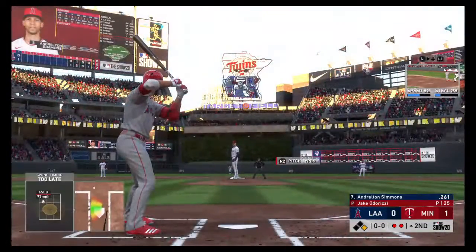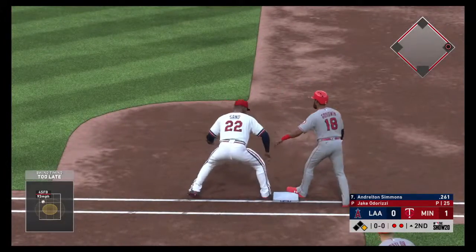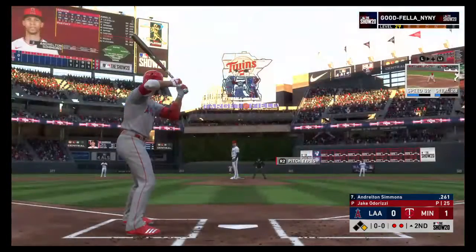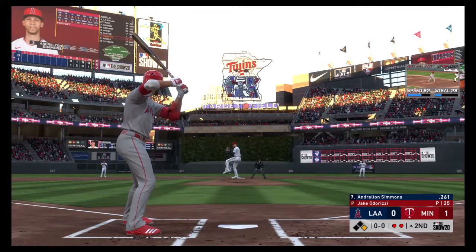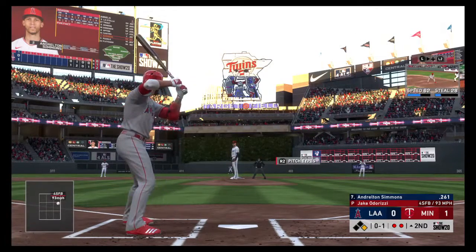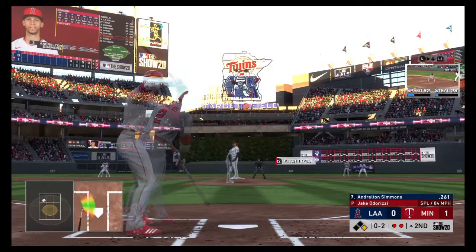So a runner at first with 2 away. And standing in, one of the best 2-strike hitters in baseball, Andrelton Simmons. Now a throw over, but he's safe at first as he gets back in time. Has a look, now the pitch. 0-1, here it comes. Late that time for a strike.